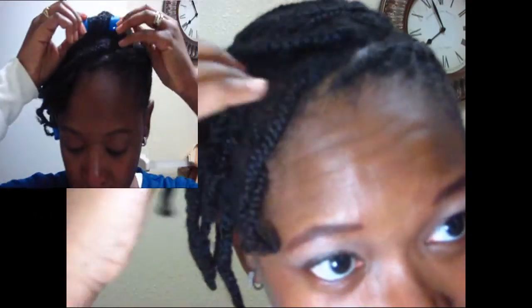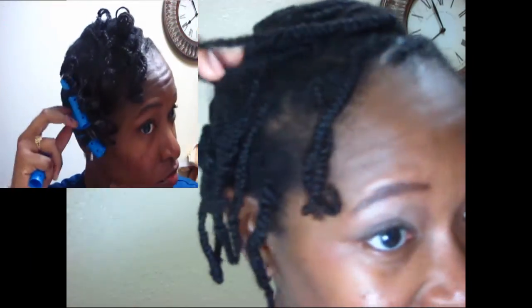So I'm here for the takedown of my braids in the front. I put rollers in them, but when I went to take them down the next day, they weren't dry enough. They were still damp in the middle, so I took this one out and it was all frizzy, so I left them for another day, and now I'm gonna try to take them down.